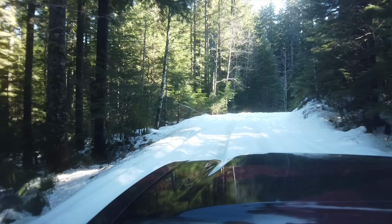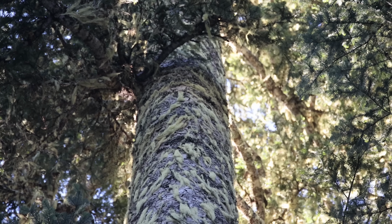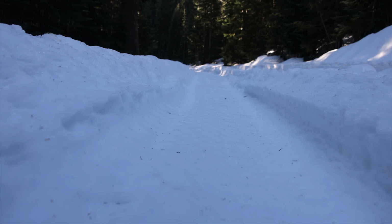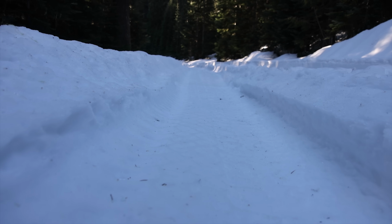Now it looks like we found our snow, boys. There definitely is some snow. Hopefully at higher elevation it'll get a little bit better. Yeah, I think we're gonna be snow wheeling in the dark a little bit on the way back.